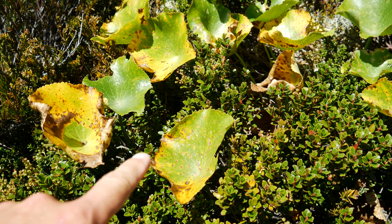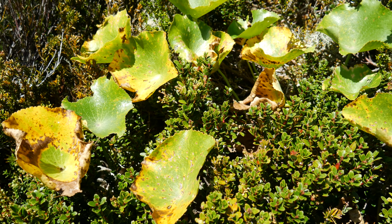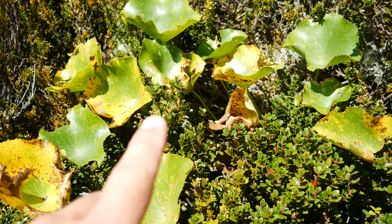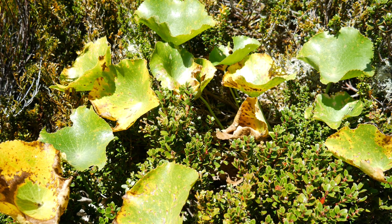These are great to catch rainwater or morning dew. So have a nice little sip from a leaf cup. Though it's pretty dry here, it hasn't rained in over a month.